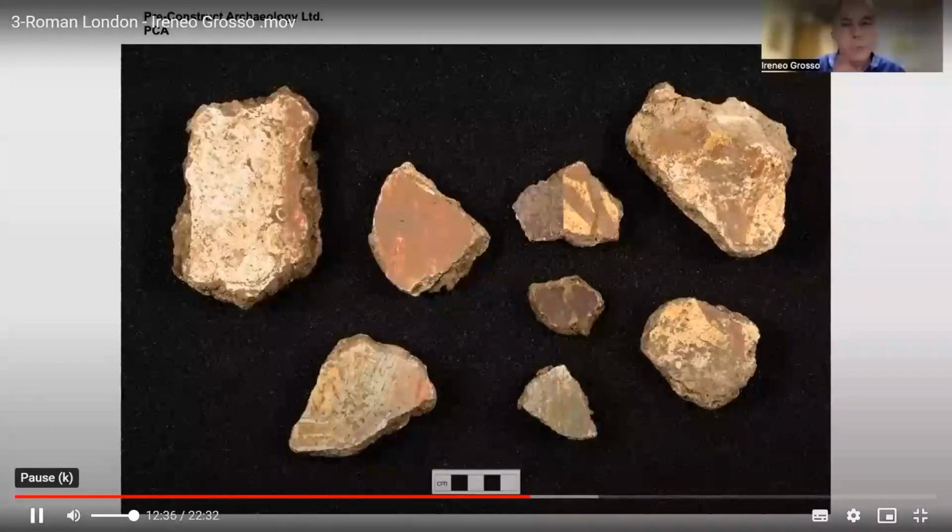So at the moment we are not sure if this plaster belonged to the same building, but it was found very close to the floor. So it's quite possible that there is some kind of connection between this plaster and the opus signinum floor.